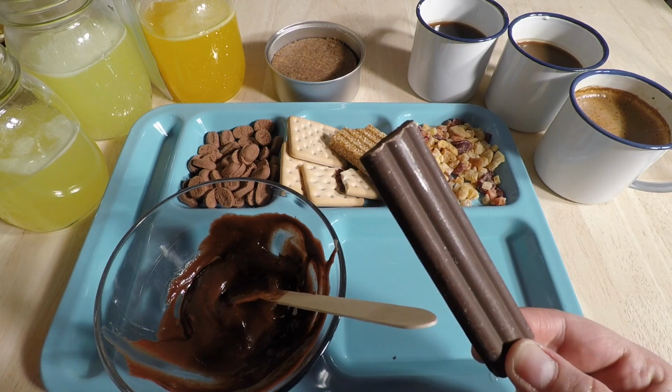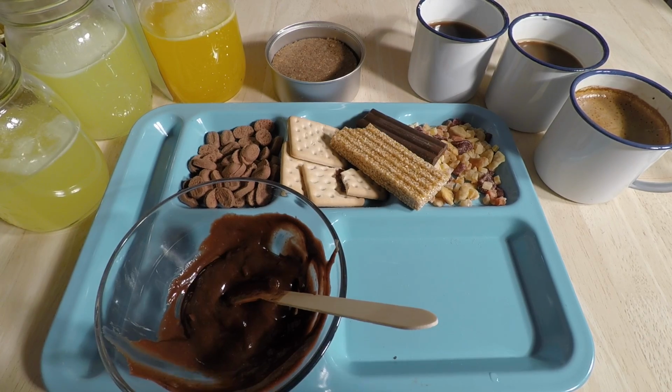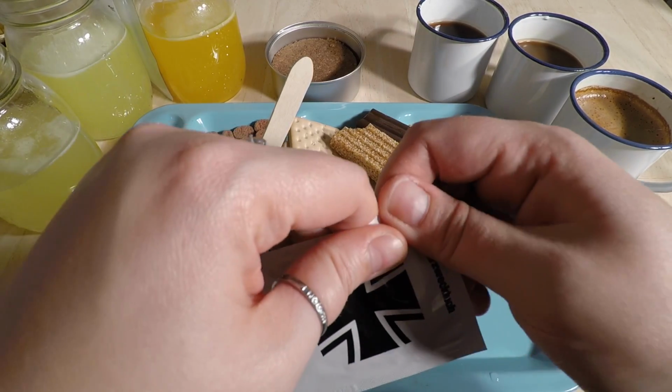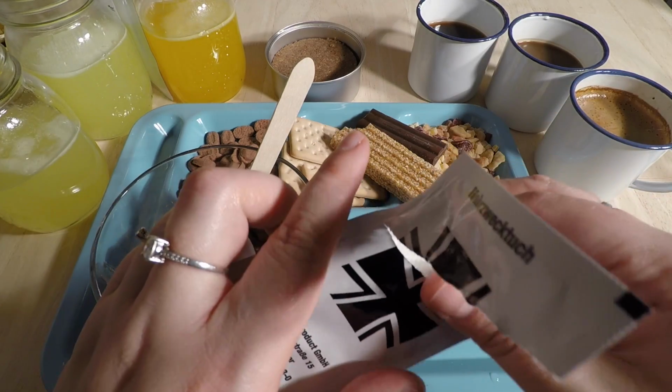Okay, let's give this a bite and try this. This smells good. That's good. A nice dark chocolate. I think the Germans do a nice dark chocolate anyway. Okay, let's try and wrap this up because God knows how long this video's gone on.